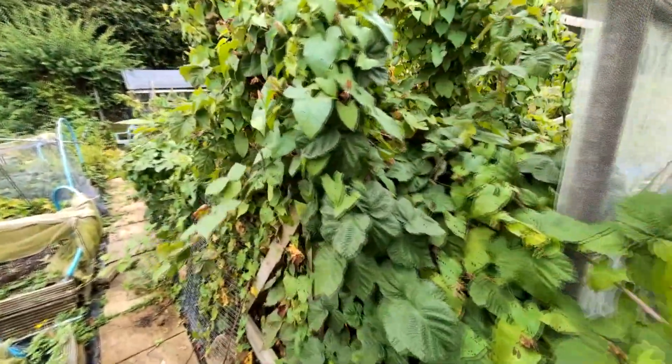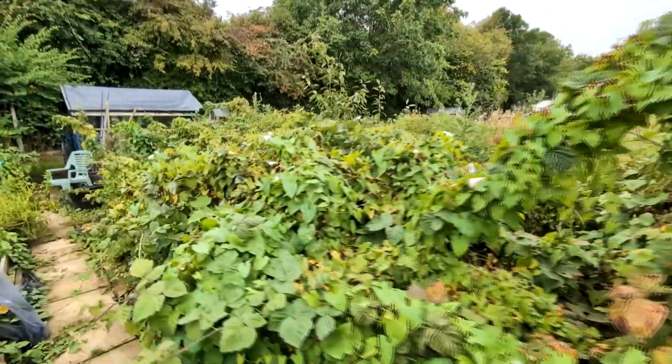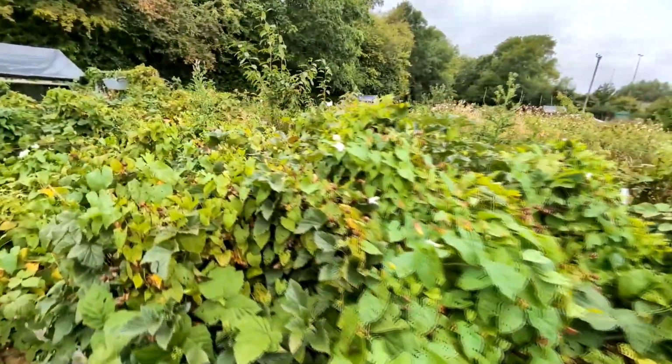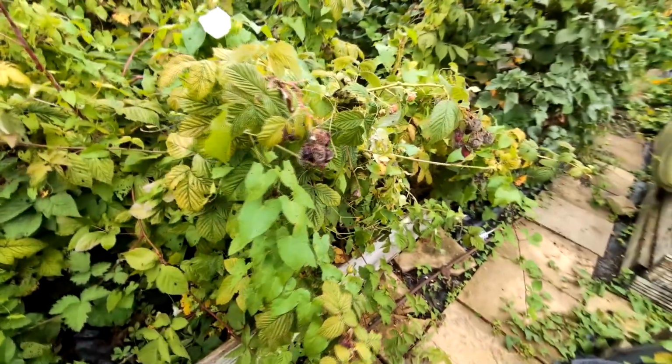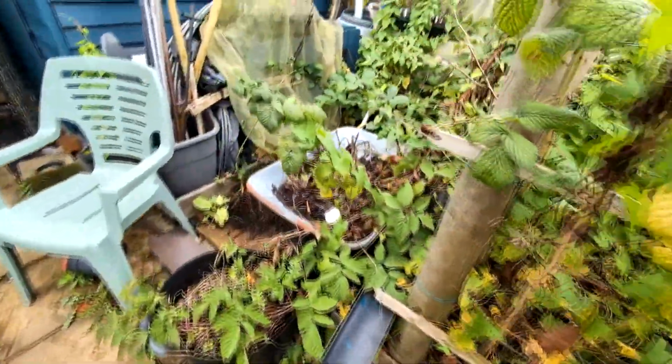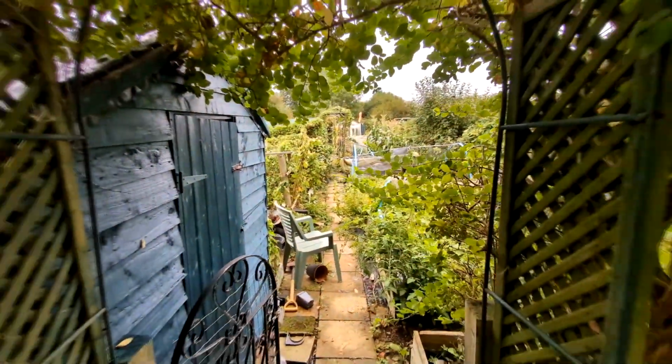Then you get to the overgrown fruit stuff, bindweed everywhere. It's spiky and in the way. Rotten raspberries where it's been so wet. And weeds galore. So, not the best looking. So, it feels like a disastrous plot tour.